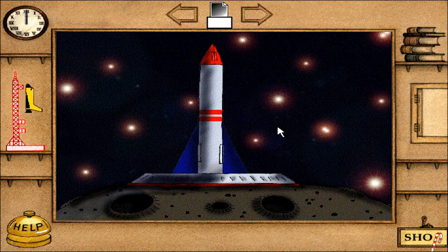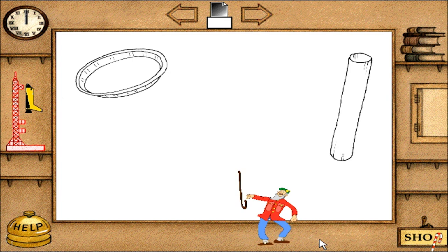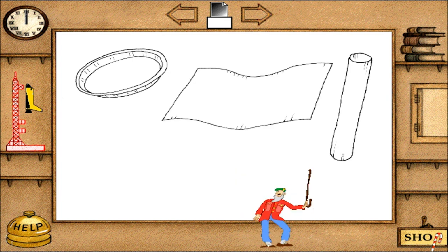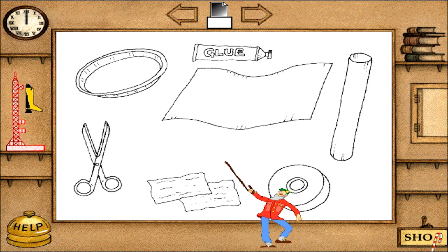I wonder where we're going. Make a spaceship. Things you will need to make a metal spaceship. A large empty tinfoil pie case. A tube from the centre of a roll of kitchen paper. Some tinfoil. Some PVA glue. Red and yellow sweet papers, all flattened out. Some scissors. Some clear sticky tape. A permanent marker pen.